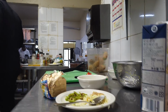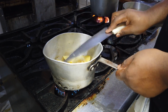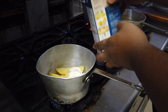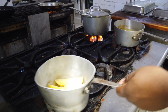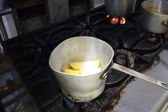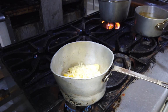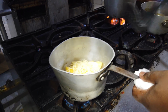So basically, mashed potato with your onions, and some cream. What I love is that you guys use Anchor. That is the high class of the cheese and milk products of Jamaica. So I know you guys are not playing with quality. And you have some Anchor cheese as well. Cheddar cheese. Alright. That's all.